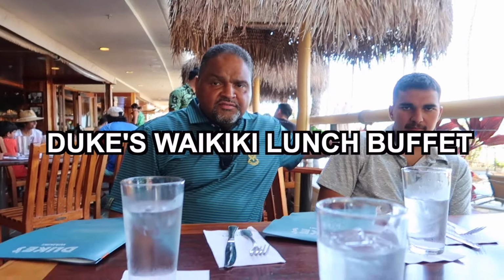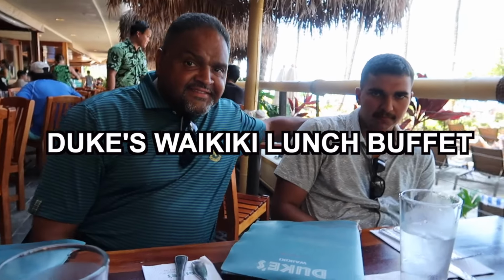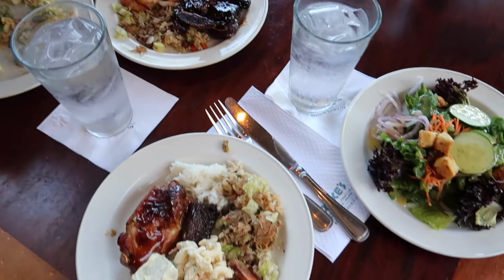We got our seating area for Duke's restaurant at Waikiki, and we're having our lunch buffet. We're waiting in line. Well, we're not waiting in line. We have a table now, but it starts at 11:30, so we're gonna eat a lot. This is the view because we waited on the wait list. Got there really early. Look at our buffet.